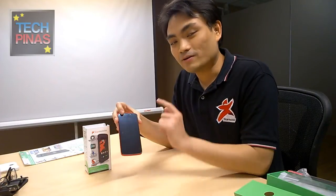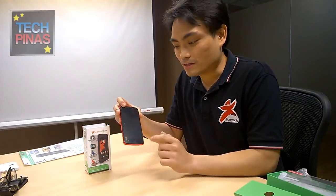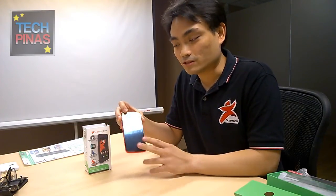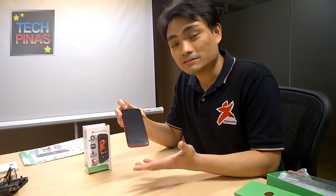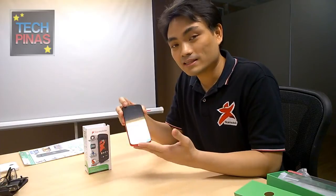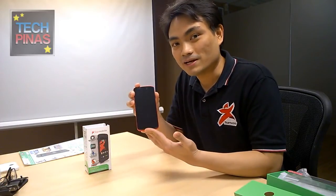So wala yung outline. Wala yung outline na makikita. Now that's true full lamination. Now what that does for your phone is really it's more aesthetic. You know, mas maganda tignan yung phone pagka solid black.